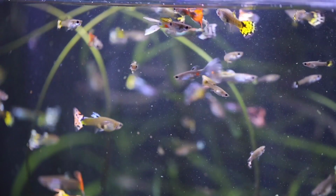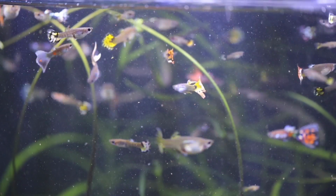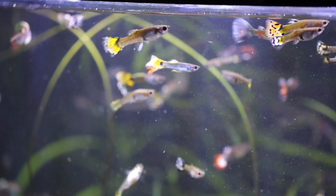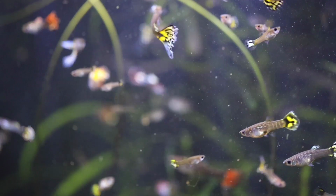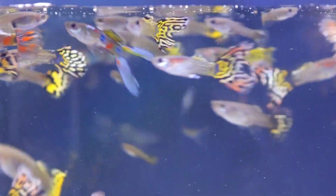The other great thing about guppies, beyond the fact that they can live in different water parameters, is they are what's considered to be a livebearer. A livebearer is a fish that gives birth to live babies that come out, rather than most fish that will lay eggs and those eggs hatch in some form or another. They give birth to live fish and they breed very readily. And pretty much if you have a guppy tank going, you're always going to have some activity in there, and you're always going to have fresh guppies coming out.